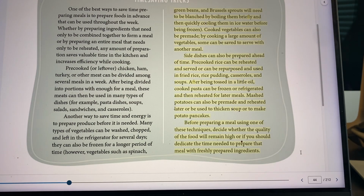Pre-cooked or leftover chicken, ham, turkey, and other meat can be divided among several meals in a week. So you can take this, but make sure you don't let it expire or keep it too long. Leftovers should last a couple days. After being divided into portions with enough for a meal, these meats can be used in many types of dishes, like pasta dishes, soups, sandwiches, or casseroles.